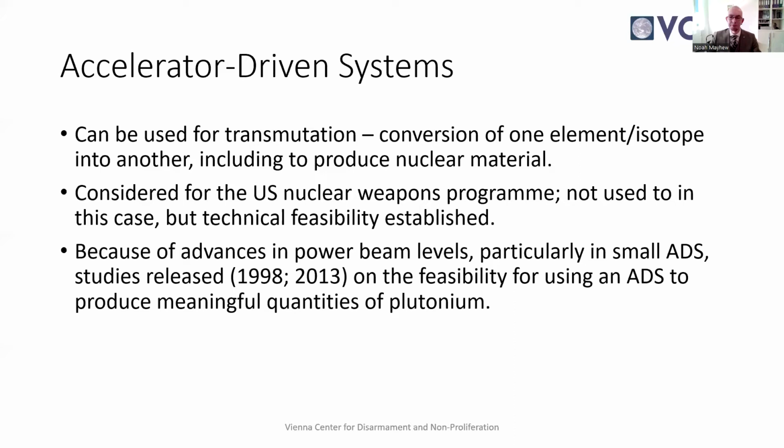Indeed, even microgram quantities of plutonium are enough to allow experimentation related to the mechanical properties of nuclear weapons, and this is things like how much pressure would be needed to compress it in order to sustain a chain reaction in the core of a weapon.